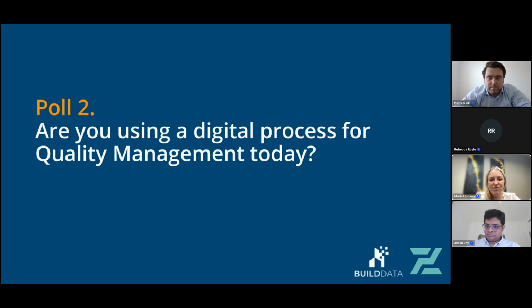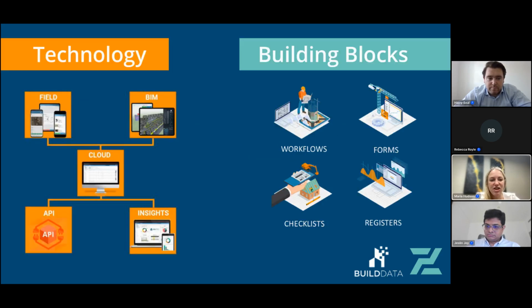Going into the next part of the session, I'd like to hand back to Harry before we hand back to Jez, who will talk through more of the solution set that we have. Thanks, Harry. Thanks, Maria. Look, last slide for me. I just wanted to cover the fundamental building blocks of the Zootech platform and the technology that underpins it, and then I'll, as Maria says, hand over to Jez, who will go through some of this in a bit more detail.